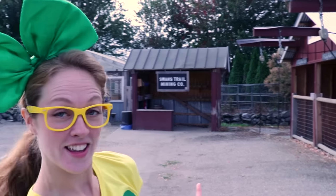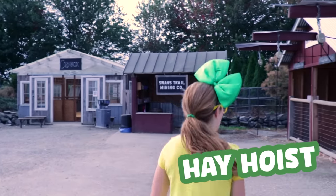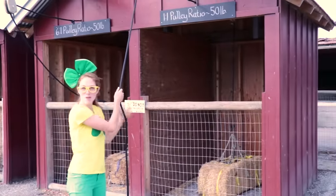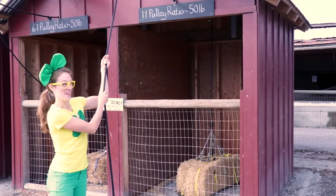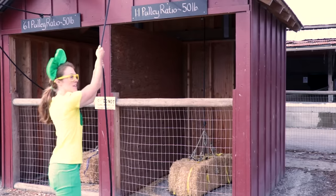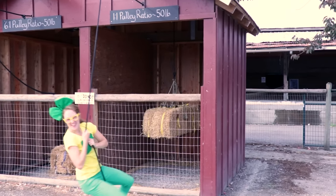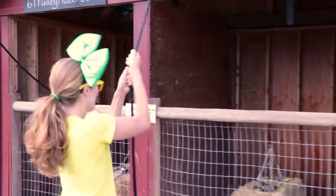Activities to do here? Like, check it out, there's a hay hoist. Oh boy, this right here is a 50 pound bale of hay. Do you think I can lift it up? Well, with this pulley, I might be able to. Oh, I did it. Whoa, check it out.